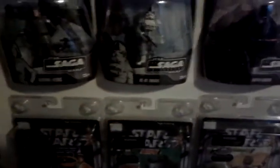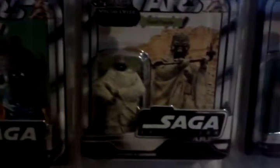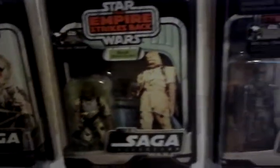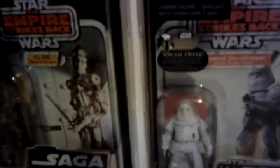These were so popular they came back the next year, I think it was next year, with the Saga collection on the vintage cards. There's Luke and X-Wing fighter pilot, Greedo and Sand People. Those are all Star Wars cards. Empire Strikes Back cards: they got Luke Bespin, Han in the Hoth gear, Bossk, Boba Fett, IG-88, Snowtrooper. These are Empire Strikes.